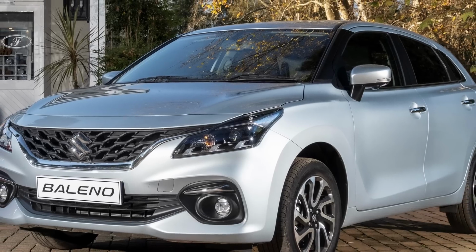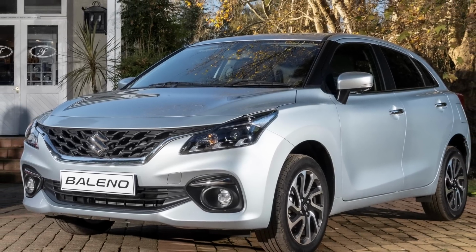The only problem really, I think, is the Suzuki Baleno. Top spec Suzuki Baleno is about 20,000 Rand cheaper. You get a 360-degree camera with that, which you don't in this. You also get heads-up display in the Baleno, which you don't in this. Personally, I'm not a big heads-up display user, so that doesn't really matter to me all that much. But what does matter to me, especially considering it's 20,000 Rand cheaper, is a longer warranty, 5 years to this Starlet's 3, and also a longer service plan.